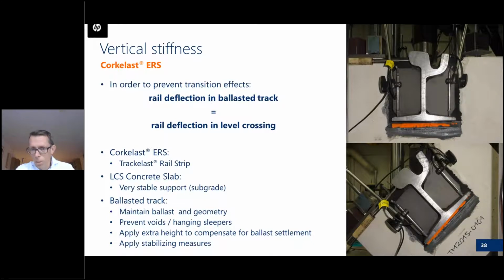Many rail authorities also prescribe the use of stabilizing measures in the adjoining ballasted track, like wire sleepers, geogrids to stabilize the subsoil, or special layers either made of compacted material, bound material, or even prefabricated elements from steel or concrete.